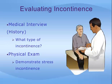Incontinence after prostate surgery is managed by a urologist, possibly the same urologist who performed your original surgery, or perhaps a different urologist with special expertise in this area. The evaluation of your situation begins with a careful medical interview or history and a physical exam. When your doctor takes your history, he or she will ask many questions to try to determine the most likely cause or type of incontinence.